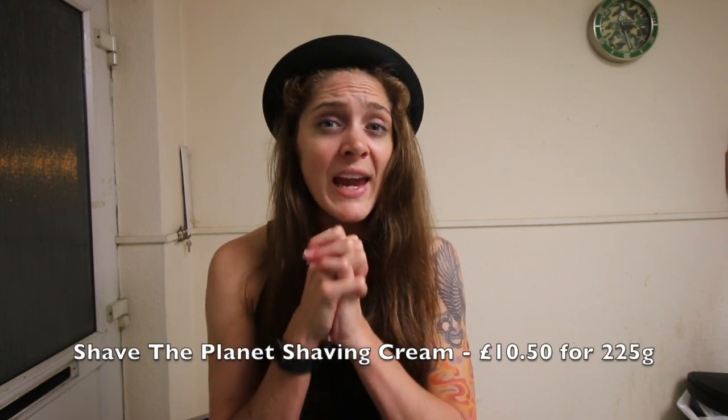And the second product coming out on Friday is something I'm so excited about as well. It is Shave the Planet Shaving Cream. I had this back when it was in the retro section, when Lush used to have that a few years ago, and it's one that I didn't realise when I bought it a few times that it was part of the retro section, because at the time I didn't know what the retro section really was. So when they discontinued it, I was heartbroken.